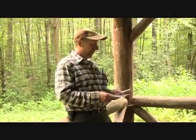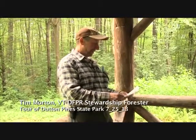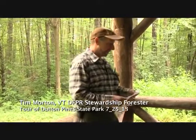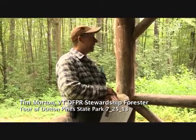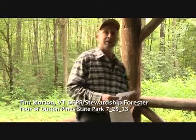Dutton Pines State Park has been in state ownership for many decades, and I wrote it down from about 1937. In 1937, the Duttons sold this place to the state of Vermont for the purposes of a park and picnic shelter. I understand that they operated somewhat of a public place here before state ownership, and Ed can jump in, or anybody that knows more about the history than I do at any time.